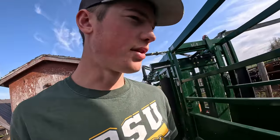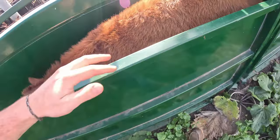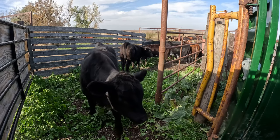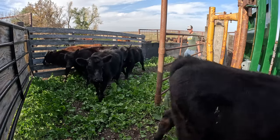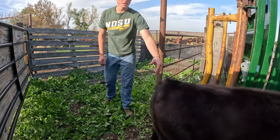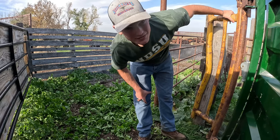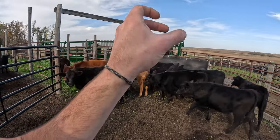One more calf in, and then we'll load the alley again. Time for a tub reload here. 1, 2, 3, 4, 5, 6, 7, 8, 9, 10, 11, 12.